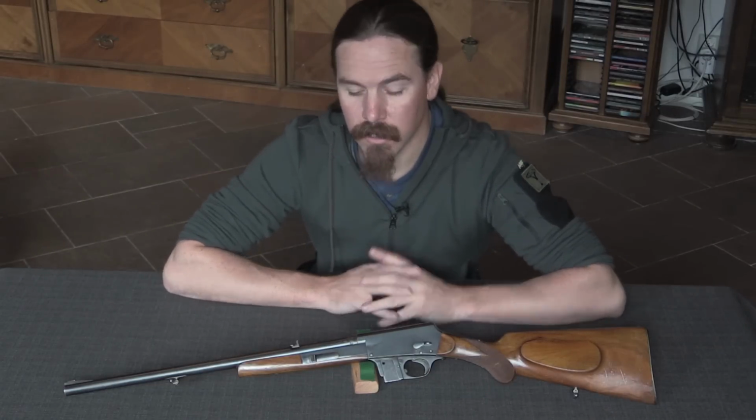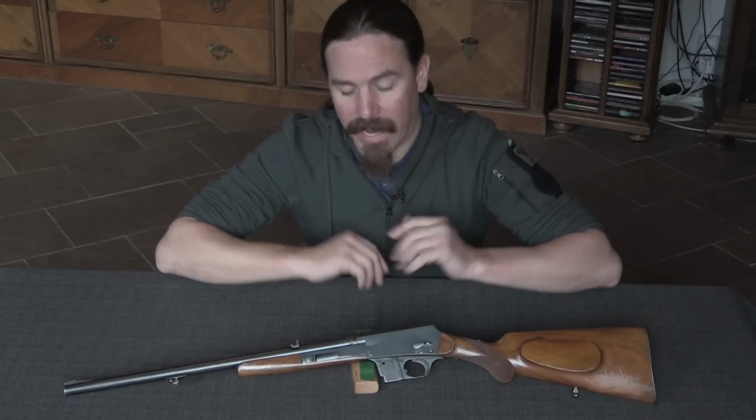I'm Ian McCollum, and today we're taking a look at a pretty unusual Belgian/German 32 ACP caliber self-loading carbine from just before World War I. This is a Tirmax carbine.